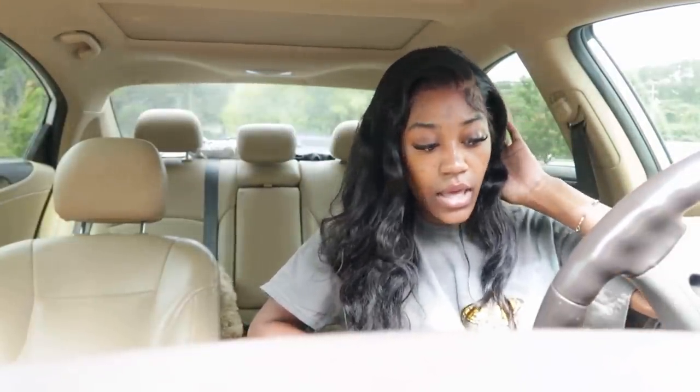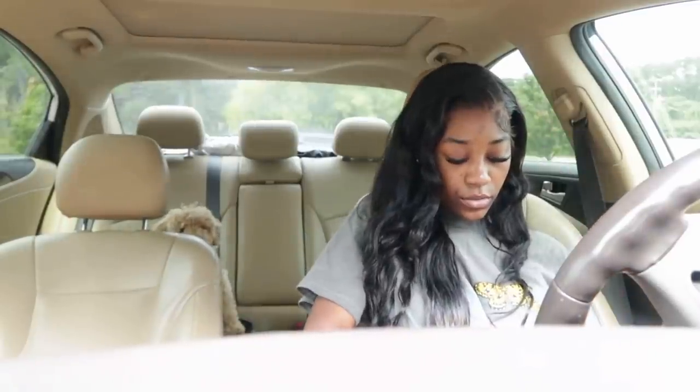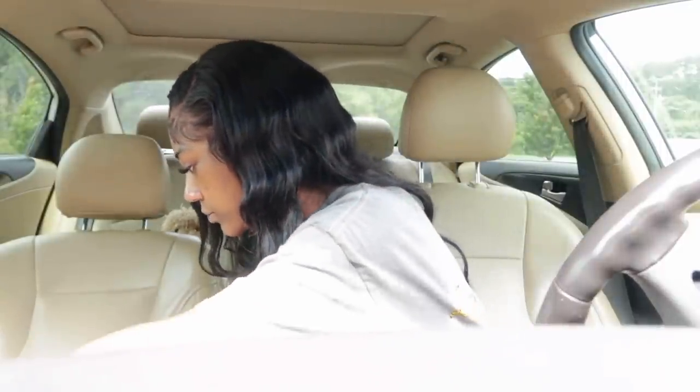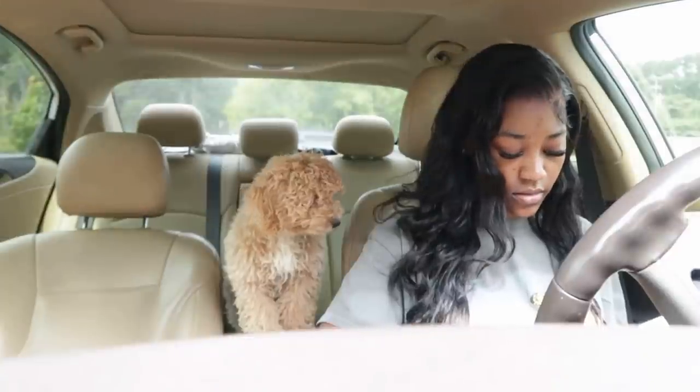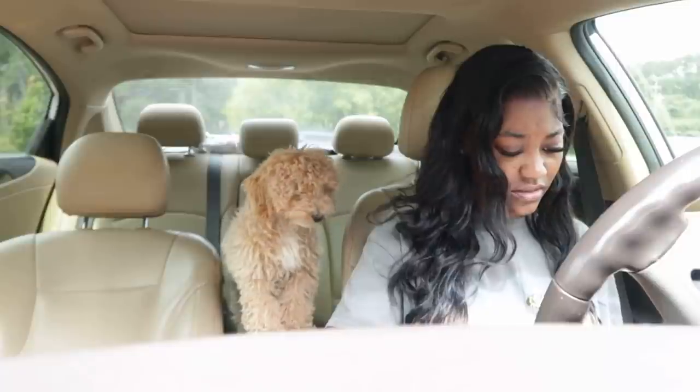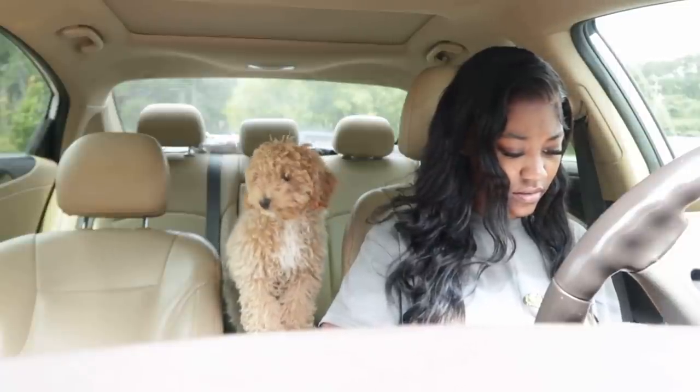Okay, so I just pulled up at my PO box. So I'm about to run in here real quick and get anything that's in there. I'm gonna run in here super quick. It doesn't take me long. My PO box is literally right here in the front. So, yeah, I'll be right back. It's probably not even nothing, seriously.